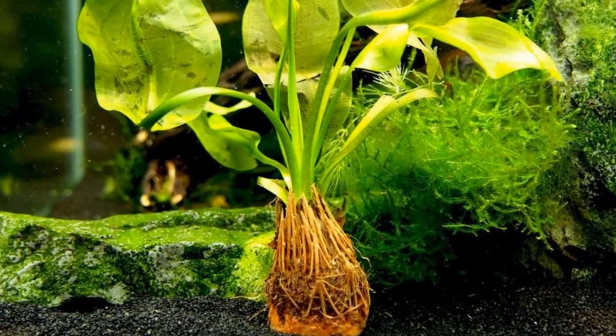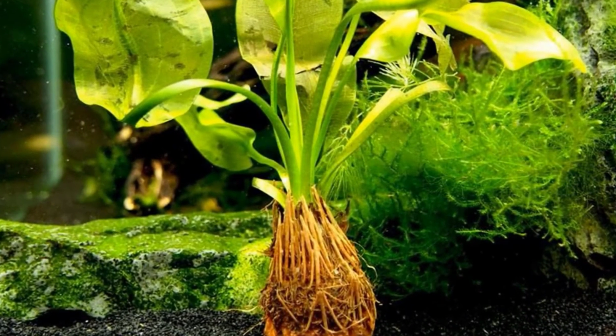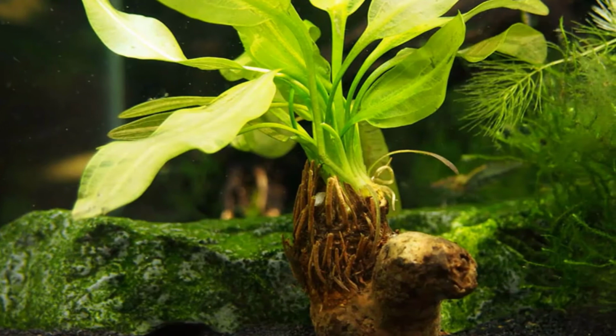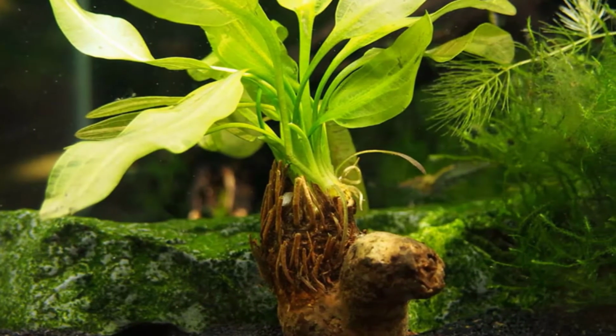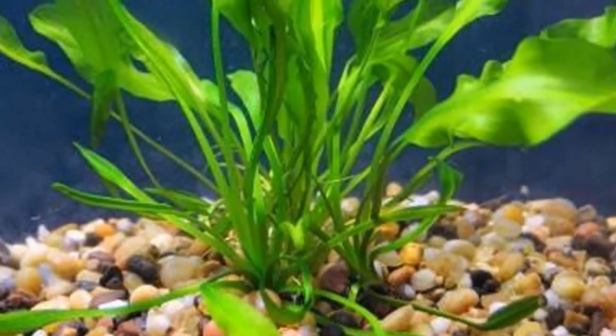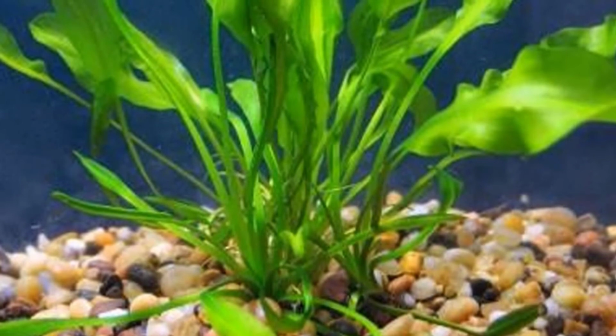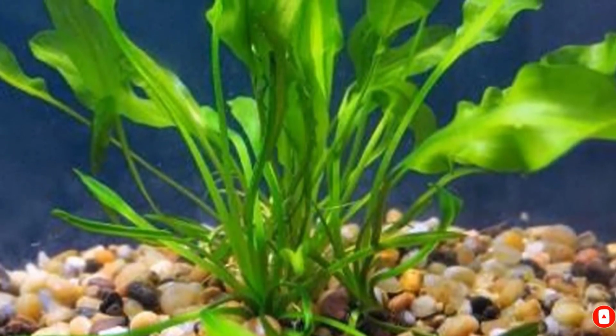Usually, goldfish won't eat Aponogeton plants, but they are bulb plants, so the hardest part may be keeping the bulb planted long enough to fully root into the substrate. There are multiple varieties of Aponogeton available, and some are more finicky and difficult to grow than others. The popular Aponogeton Ulvaceus and Bolivianus varieties are more beginner-friendly than the more delicate Madagascar lace Aponogeton.